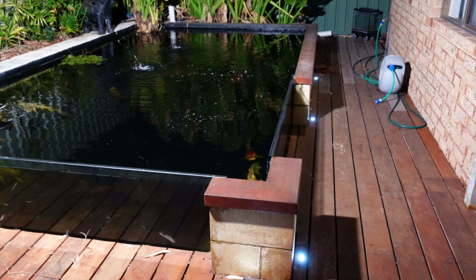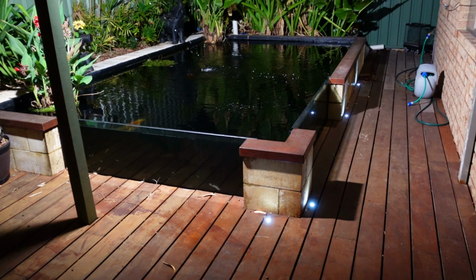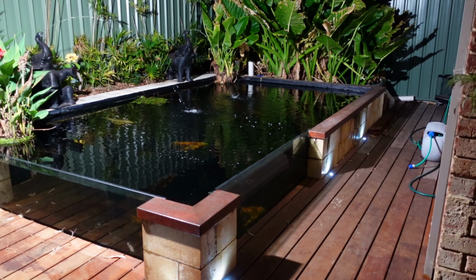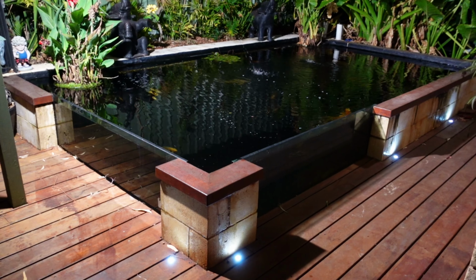Alright guys, so this is my koi pond at night. It kind of feels cinematic at night. It doesn't feel real, even in person. Looking at it, it doesn't. It seems too nice for my backyard.